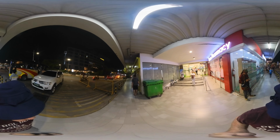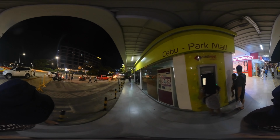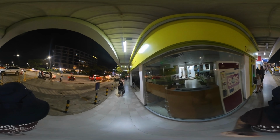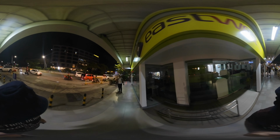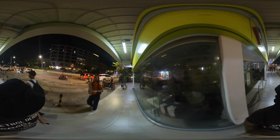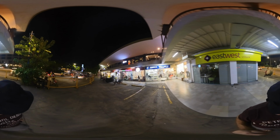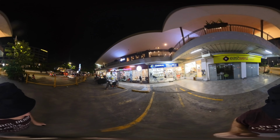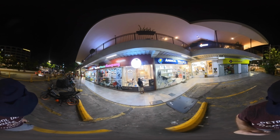Anyway, right next to the bus terminal, they use the big parking area of the mall, and I kind of like this mall. Most malls in the Philippines have two things that American malls usually don't have: a big grocery store and a hardware store. And to my knowledge, I don't ever remember seeing hardware stores in a mall in the USA, where I was anyway.